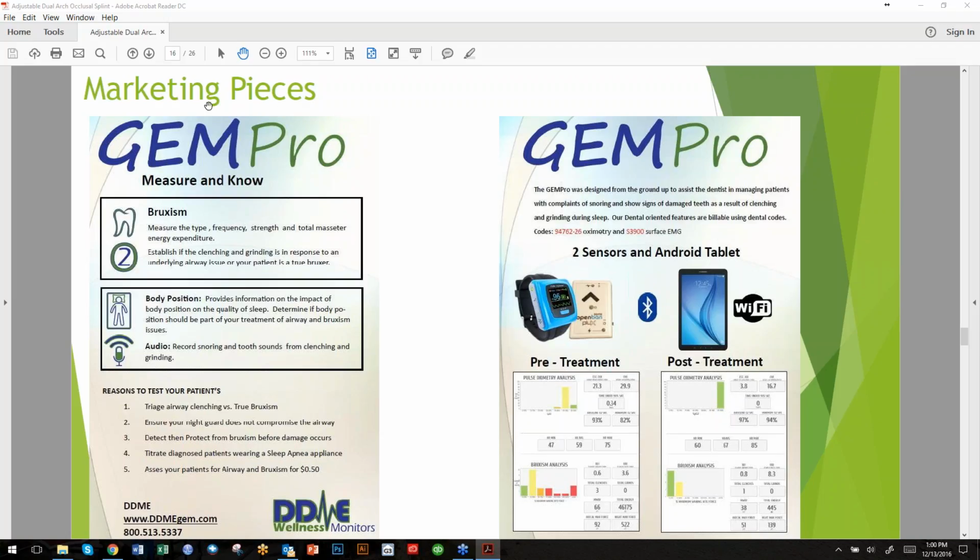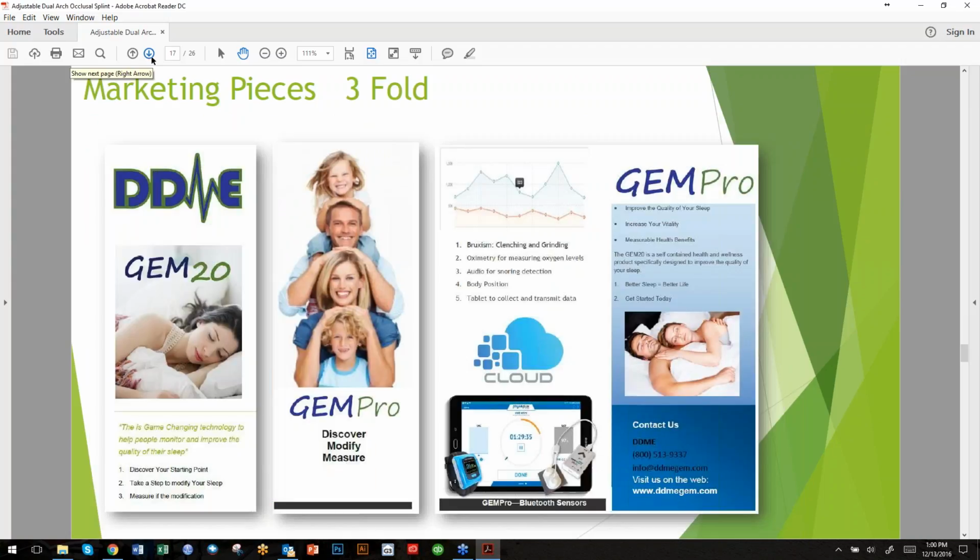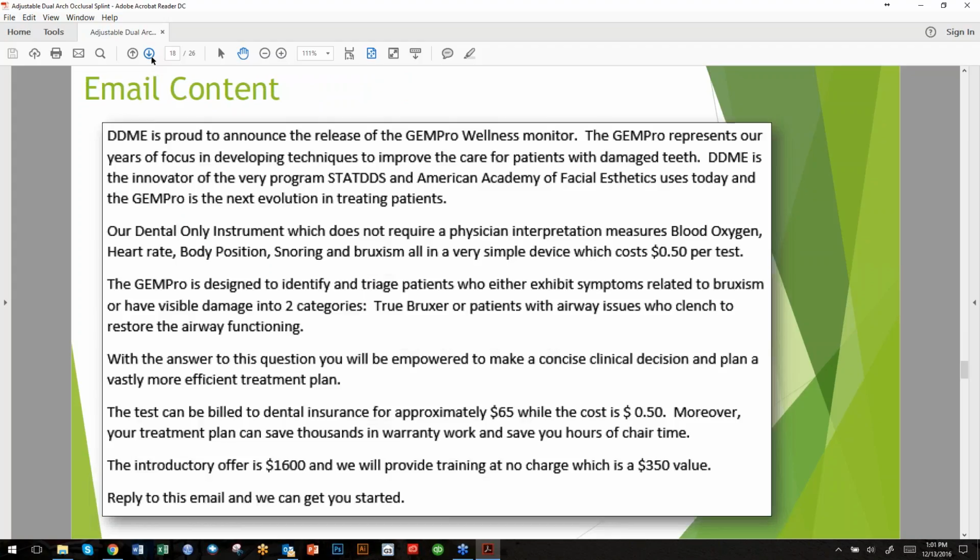Okay, so that's the brochure. We do have a threefold. For those of you that have dentists that you're currently working with and you want to send out a mailer, the purpose of the threefold is to enable you to print up your labels, send the mailer out, and then follow up with a phone call. It's just a literature piece designed to garner interest and generate a lead.